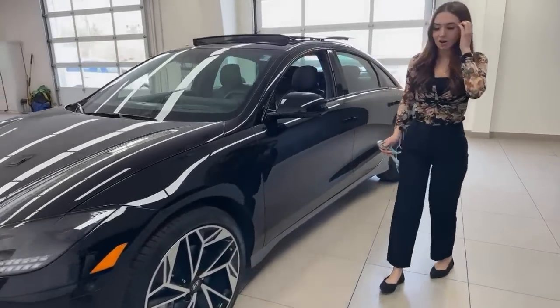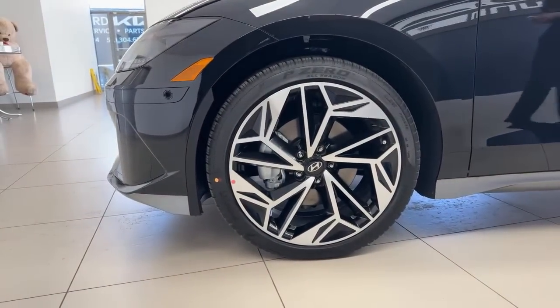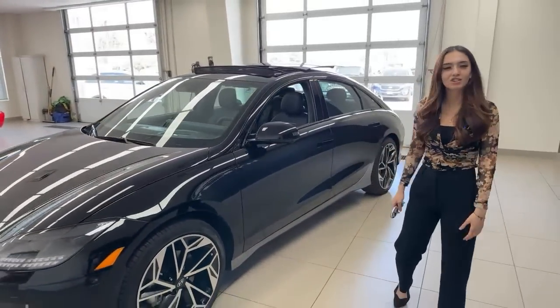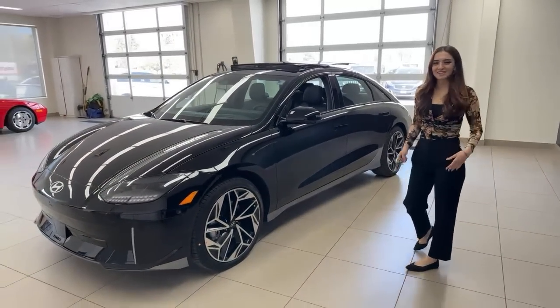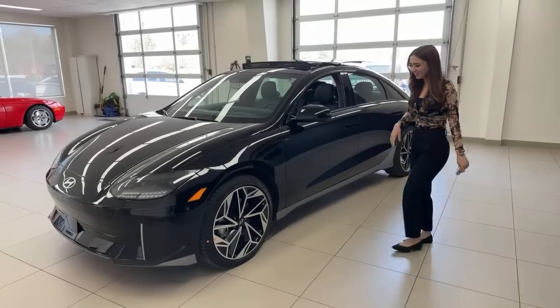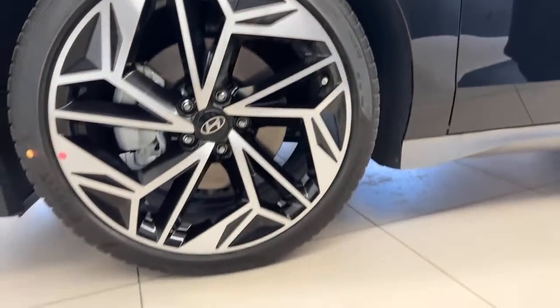So these are larger than our 18-inch. These are 20-inch alloy wheels. They are still efficient wheels, so this is going to minimize air resistance. I was about to say minimize airflow, but that's a good thing. Minimize air resistance. There we go. And I will say these wheels look amazing. They look so good. They are large, too, so it gives this vehicle a lot of stance. And, of course, great range still.